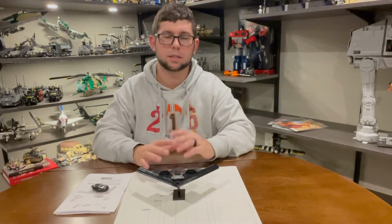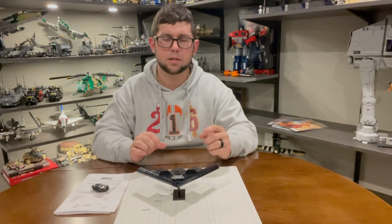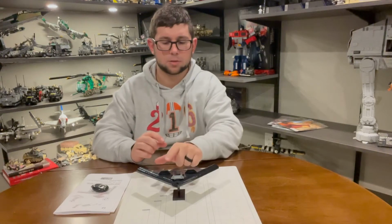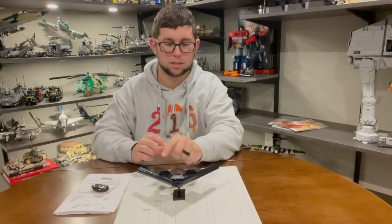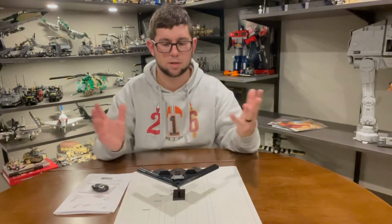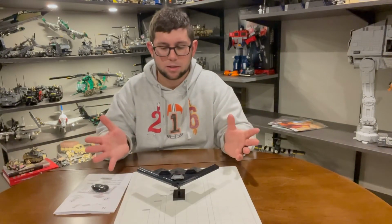So the instructions were fine. It was mainly black and white. They did that because of the black pieces and to highlight in red what you were building. There's 3 little subsections, or 4, I guess. You had the stand, the 2 intakes, the cockpit. It just shows them put together with the pieces that you had. So they were simple, easy to figure out. But if that does bother you, that is something.